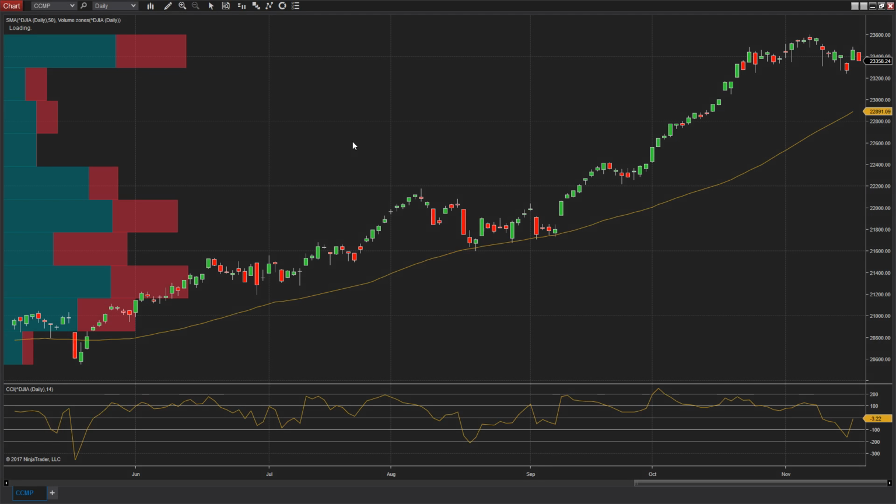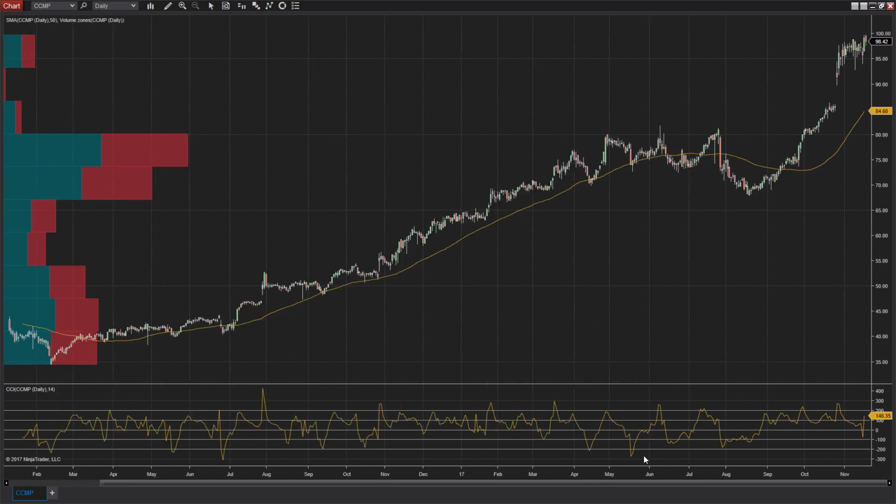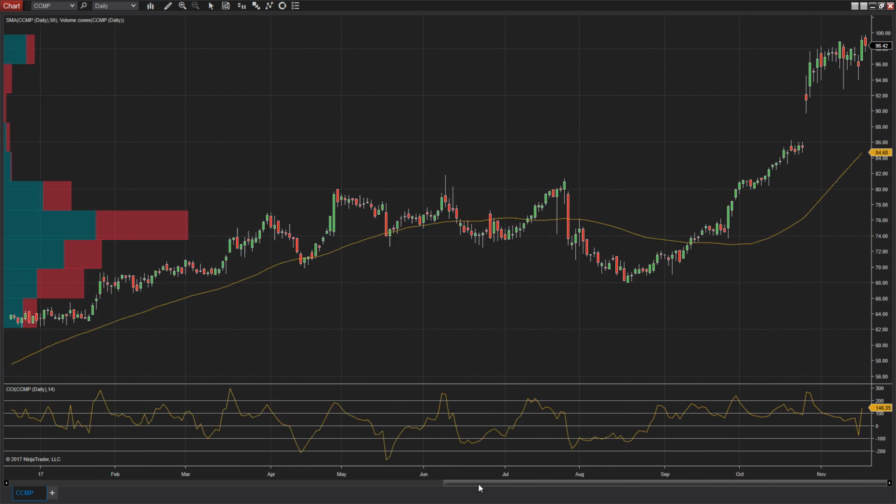Now let's take a look at 5 Zacks Rank #1 strong buy stocks breaking out to new highs. The first, Cabot Microelectronics. Look at this. Put some stank on it, my friends, from the February lows down near 35 all the way to 98.42.